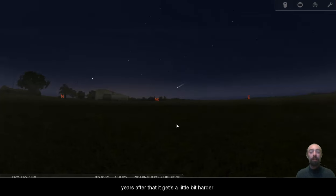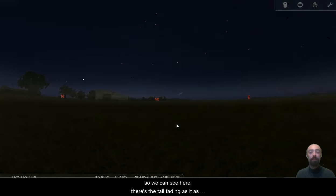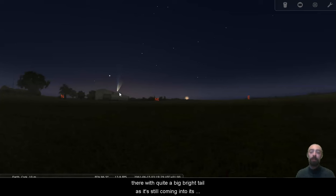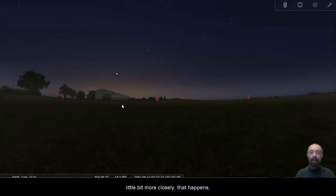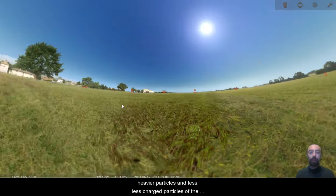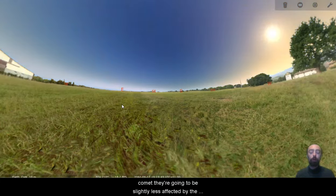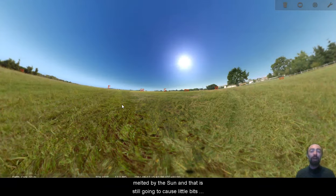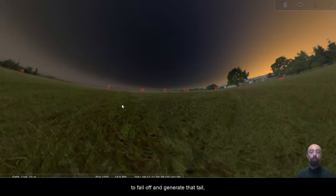So we can see here, there's the tail fading as it starts to leave the solar system. And we can see it there with quite a big bright tail as it's still coming into its approach to the sun. We can see there the two tails kind of diverted a little bit, one trailing more behind the comet, one following the solar wind a little bit more closely. That happens. Heavier particles and less charged particles of the comet are going to be slightly less affected by the solar wind, but the comet is still getting melted by the sun, and that is still going to cause little bits to fall off and generate that tail.